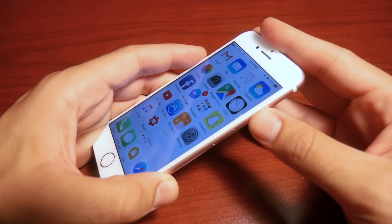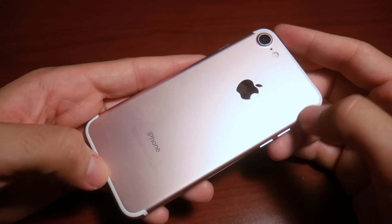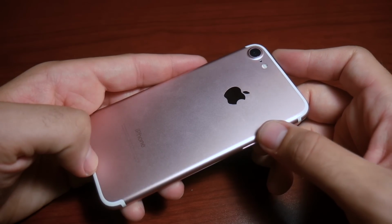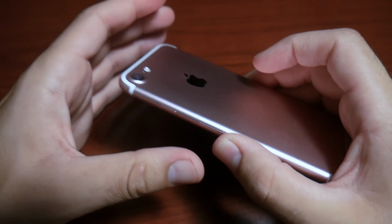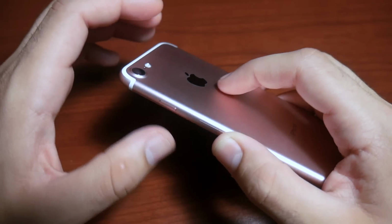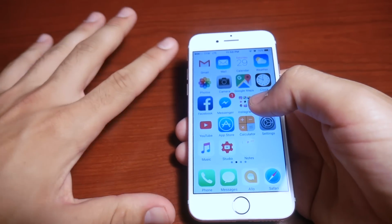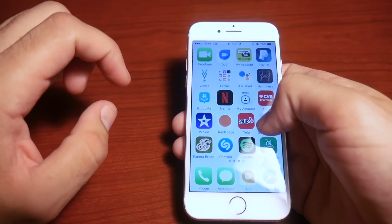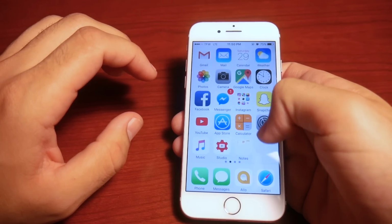Dust resistant as well, so you're not going to see a bunch of dust or sand inside of your screen depending on the situation. And in terms of weight, we're looking at 138 grams here for the iPhone 7. So overall, its body and weight is still good. I mean, it's a light phone. It's a really easy one thumb phone, so if you've got a decent size hand like I do, you will definitely be able to use this thing pretty easily with one hand. So this is a nice one thumb phone.